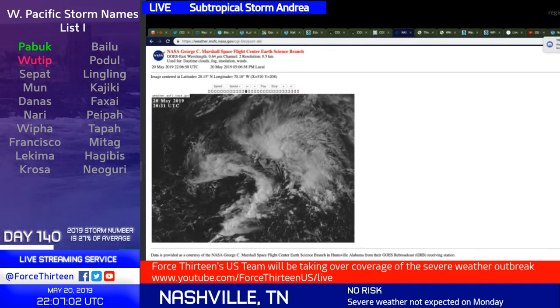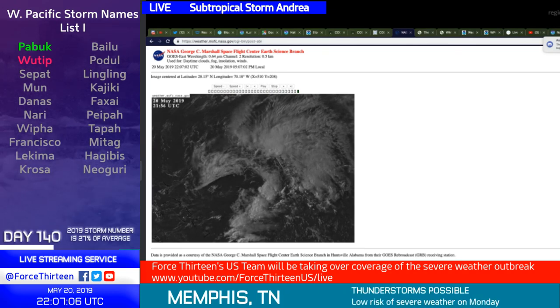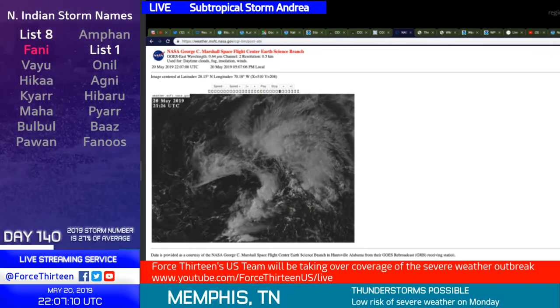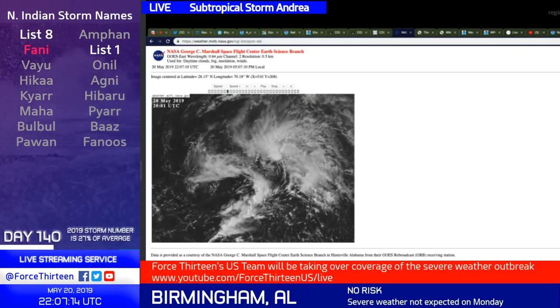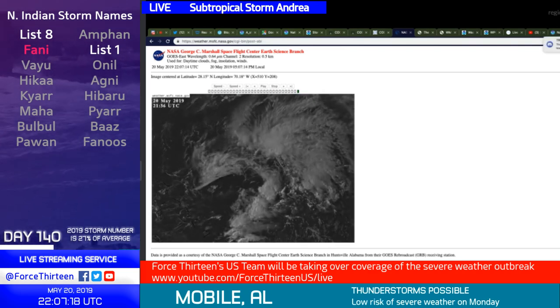But if these two stack, then Andrea is just going to become purely subtropical and won't even have any tropical characteristics at all. It would just become essentially an extratropical cyclone if that were to happen, if the shear hadn't killed it off already by that point. So that's not really a possibility.